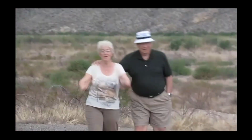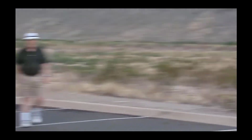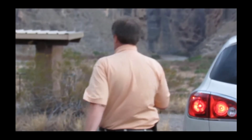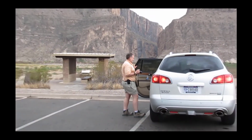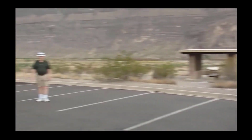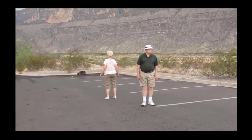Okay, here we are, the Big Bend National Park, and we've got Dad and Susan, and they're okay. Wait, Deb, you were looking in? You were kind of like, hi, and then there's Chloe with the ball. Okay, let's saddle up.